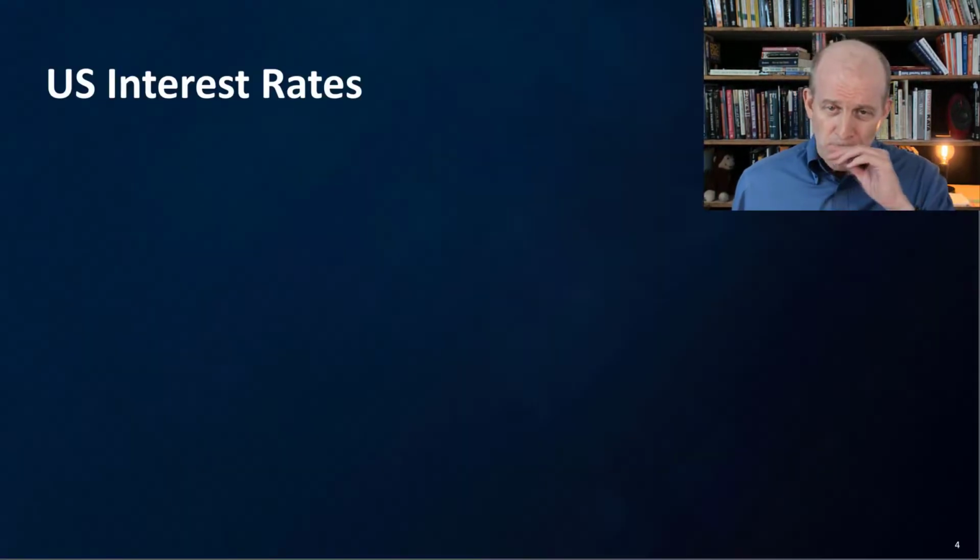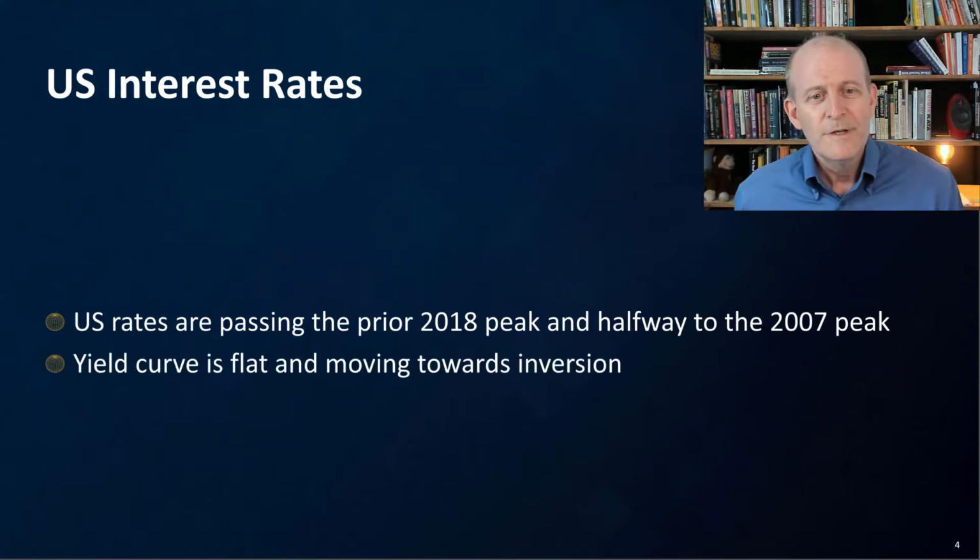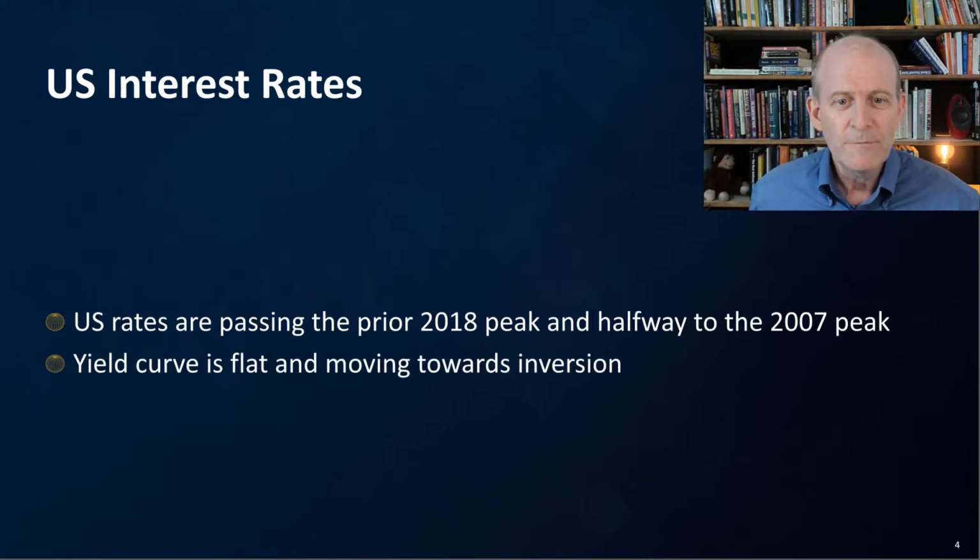Let's get started. First, we're going to look at U.S. rates and how they're passing the prior 2018 peak and halfway to the 2007 peak, which happened just before the 2008 crash. We'll also see how the yield curve is flat and moving towards inversion.